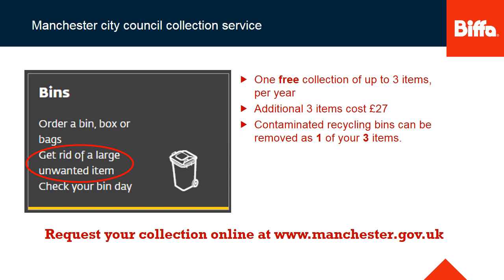Another option is to arrange a collection from Manchester City Council. You can have one free collection of up to 3 items once per year. An additional 3 items costs £27 altogether. If you have a contaminated bin, you can include this as one of your 3 items.